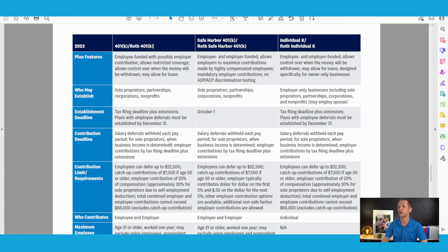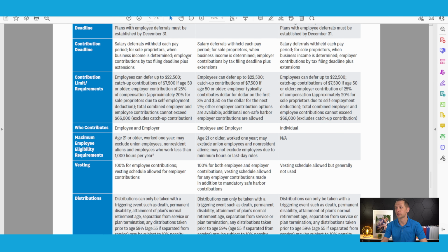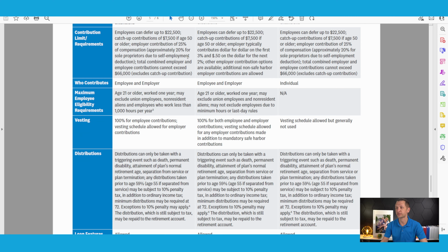And then over here, we have our safe harbor provisions. The only real difference in these plans is that they don't have the same testing, but then there's going to be a contribution amount that you're going to have to meet in order to have these plans. But that's basically the difference between a regular 401k and a safe harbor 401k: you're going to be able to avoid some of the testing if you have these plans.